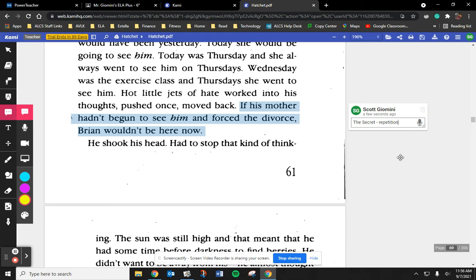So again, we kind of get this idea. Now I'm seeing common themes throughout. He has this displaced anger towards his mother. All right. And again, he feels that his mother is the one who put him in this situation. Anger towards mother about the situation. All right.